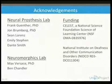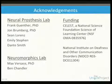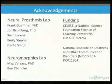Yeah, so these are the people who helped out in both the labs. The neuroprosthesis lab is largely based on the BCI part of this, the neuromorphics lab on the robotics side. This project is pretty much entirely funded by CELEST, an NSF Science of Learning Center, and some additional support from the NIDCD. Thank you.